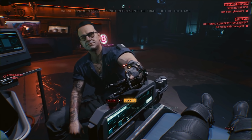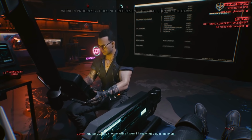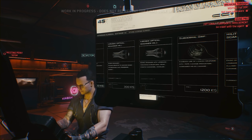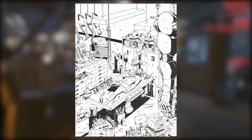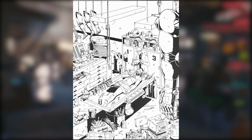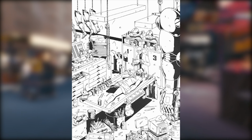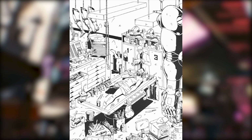Minor surgeries can take up to 2 hours and must be done at a medical or Ripperdoc clinic. This hints at V's surgery being a minor one, as we are at our Ripperdoc clinic with Dr. Victor. Major and critical surgeries both require full hospitals with surgery centers. These will take 4 and 6 hours respectively and are only to be done by highly trained professionals.